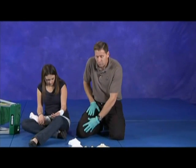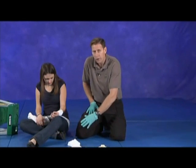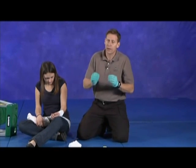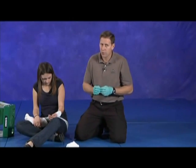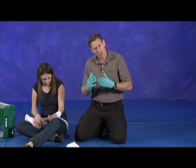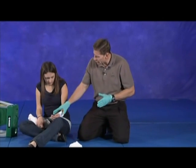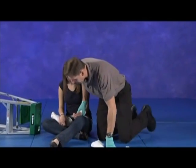If I can't control bleeding with just direct pressure and bandages, I'll use pressure point. Again, if I can use another rescue or another first responder, that would be great because then I can go on with my head-to-toe assessment. So it looks like we've controlled bleeding with Genesee here.